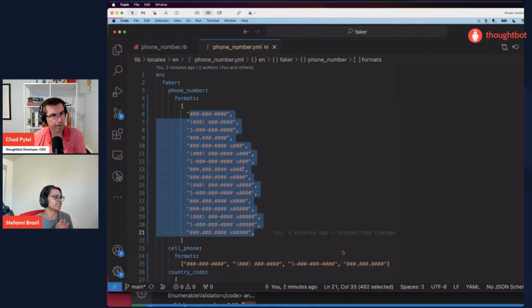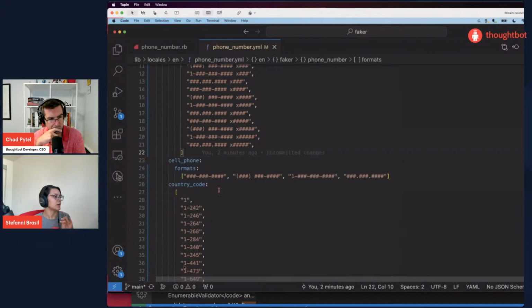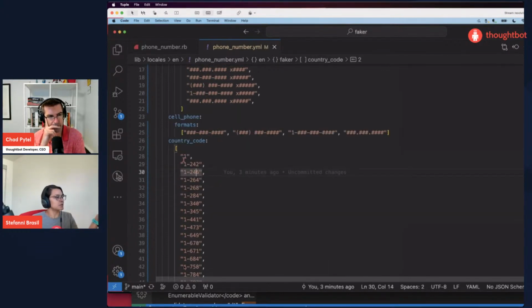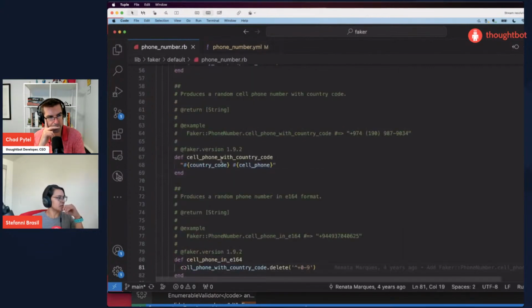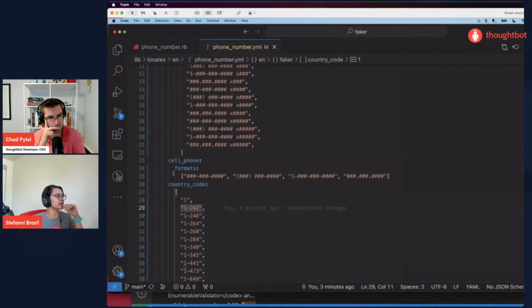Yeah. Well, the cell phone formats are more limited. They're on line 25. Oh, right, it's the cell phone. So we have 1, 2, 3. But the issue is that this is also fetching one from the country code, and the country code can be between 1 and 4. That could mess things up.